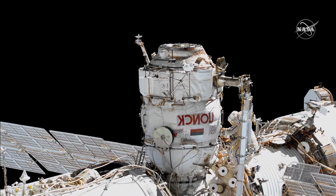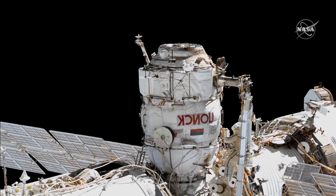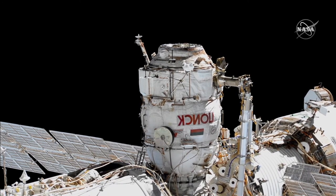This is Mission Control Houston. Just over 20 minutes into this morning's spacewalk by Oleg Novitsky and Piotr Dubrov. You see Dubrov outside of the Poisk airlock. The hatch was opened to mark the official start of the spacewalk at 12:53 a.m. Central Time, 1:53 a.m. Eastern Time. The two cosmonauts are capturing some video documentation of their initial activities outside of Poisk.